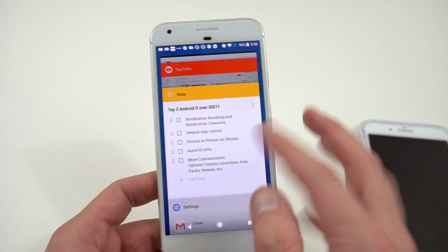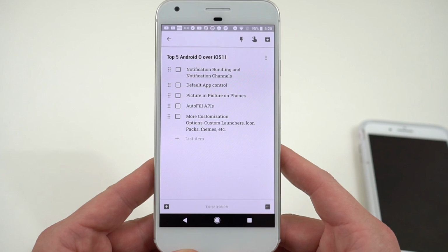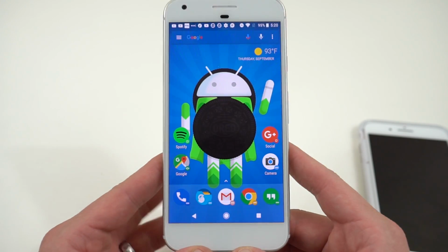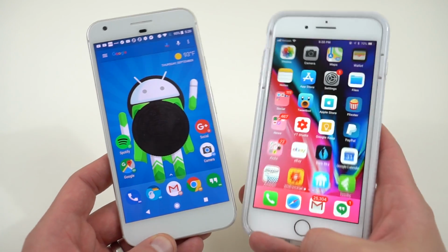The next thing that I want to talk about is picture-in-picture mode on the phone itself. So of course, iOS 11 and iOS for a while has had picture-in-picture on the iPad, the newer iPads anyway, but you still don't have picture-in-picture mode on your iPhone.